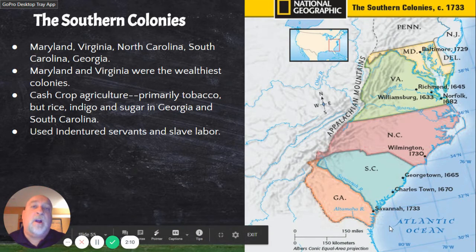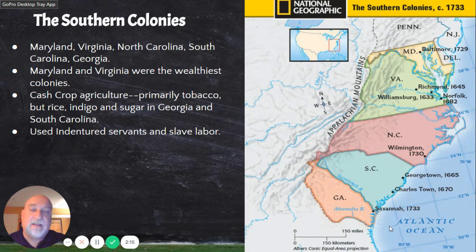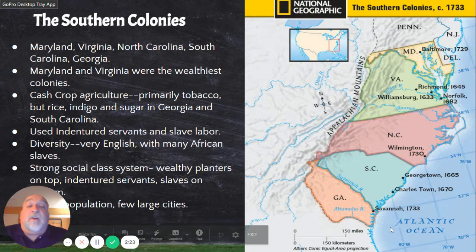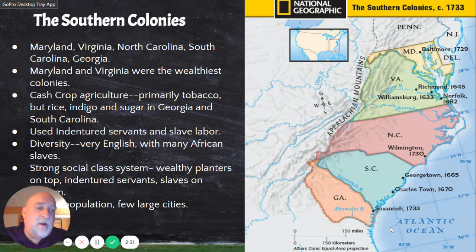Cash crops also require a lot of land to be profitable. You have to grow a lot of it. It actually exhausts the soil, and you have to keep planting new fields. And so you're going to get a very spread out, sparse population. You're also going to have a very monolithic culture. What I mean by that is there's only really one group of people there. That's the English. The only other group of people who are going to be there are African slaves. So they are not a very diverse region.